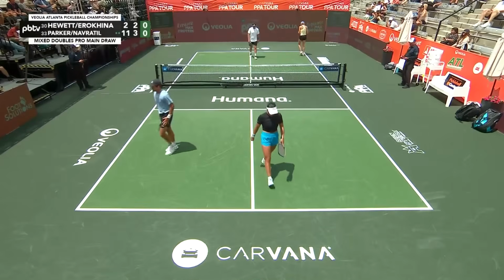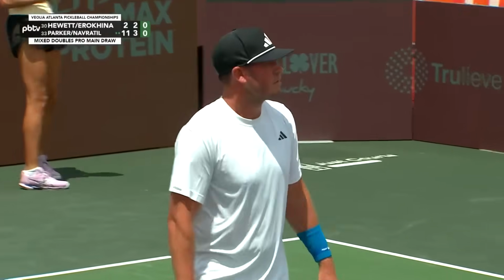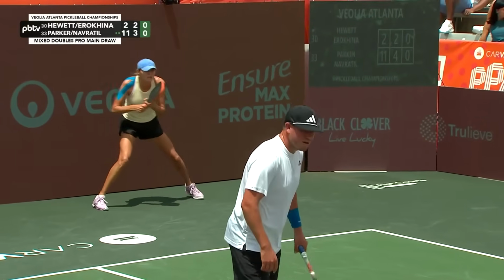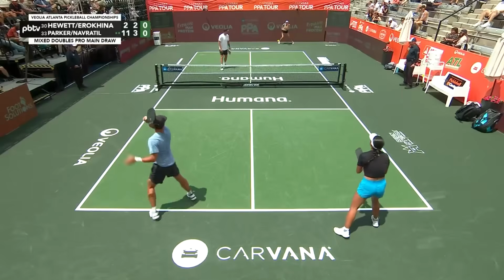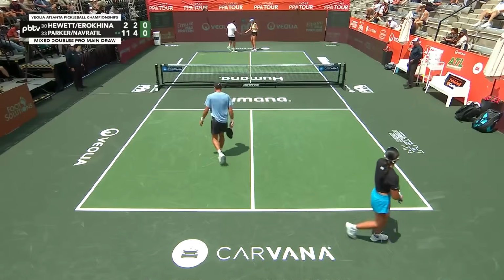Point. A little wrinkle in that one with some extra spin. Yeah. Got Erokhina off balance, wild counterattack. So Parker known for more of that full pace. That was a good mid-pace deceptive attack from her. Side out. Just deep on that serve.